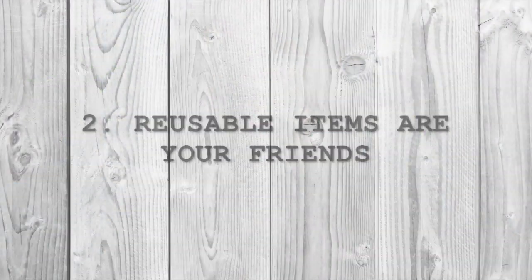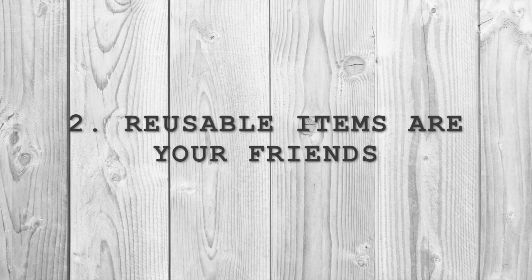Step 2 is to start purchasing reusable items instead of purchasing disposable items. Now, to give a little example with this, I used to buy shower curtain liners, the plastic ones, when I first moved in here, because I had no idea. No one told me to buy reusable things because no one in my inner circle is into that lifestyle. So I had to learn from trial and error.